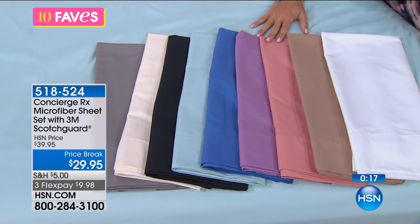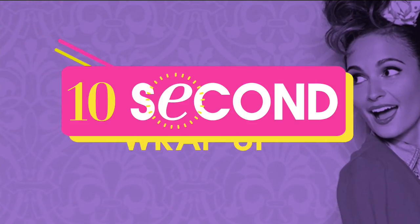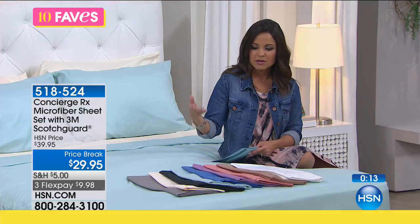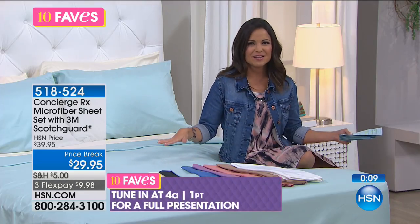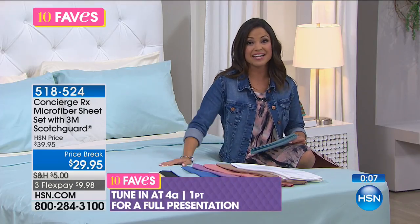You know, we spend $30 on clothes on any given day that you're gonna wear once every week or two. You're gonna sleep every night. You're gonna see your bedroom and see your bed every single night. Let's make it look beautiful and have that extra added protection.